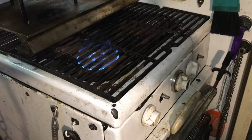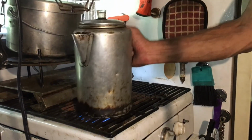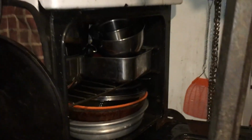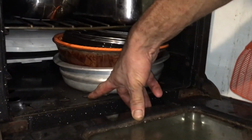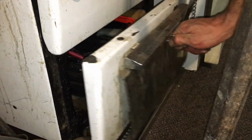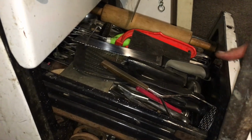I can cook soup, biscuits and gravy, coffee on my percolator, and down below here you've got the oven. It just opens up and you light your pilot light right there in that hole. And when you're not using it, of course, it's dishes storage. So then the broiler drawer also has all my utensils. Of course, when I'm baking in the oven, it has to be pulled out.